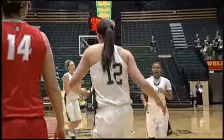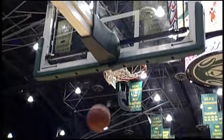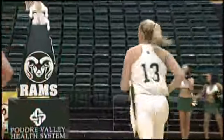Has to find Mestog, now a lob pass underneath to Heimstra. Goes underneath, bounce pass to Martin. And she hits it off the glass and fake. Now back up top to Heimstra. They go inside to Hardig, who flashed through the lane. She rises and fires from about 10 feet, and hits a jump shot in her own right.